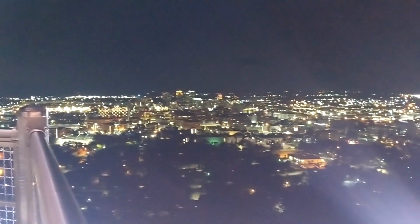If you pay the small fee to climb the observation tower in the evening, you can see this beautiful view of the cityscape. The top of the Vulcan has the best view of the city without a doubt. You absolutely have to go check out the Vulcan. My favorite time, like I said, is sunset, but you can go anytime you want.